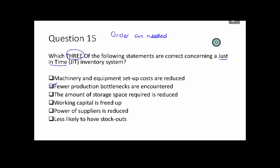Bottlenecks tend to occur where we run out of particular items. If we're operating just-in-time correctly, we should never run out of anything. Everything should be available as needed. So yep, that would be a correct statement.